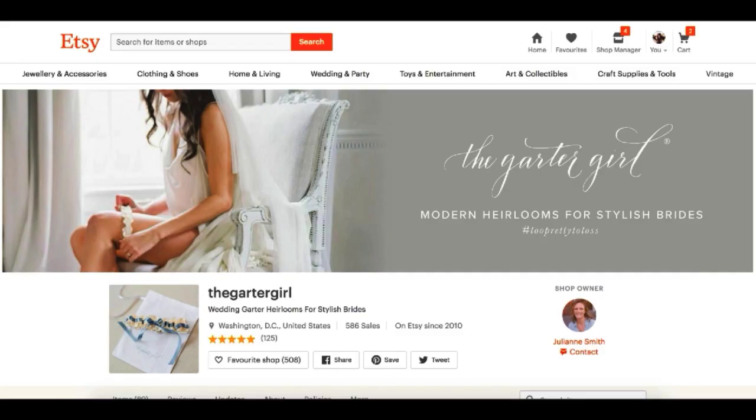Today's 6-minute makeover, we're looking at a shop called the Garter Girl. This shop owner got in touch with me because she only makes one specific thing, she does lots of it, and as a result, she only tags it with one specific word or uses one specific keyword, for those of you who are familiar with SEO. But she's struggling to rank for that keyword. She says she's used it for a very long time, but she's never ranked for that keyword, and she's never been able to get her items up higher in search. So what's going on there?